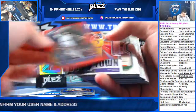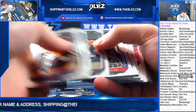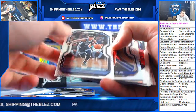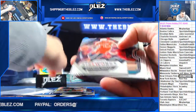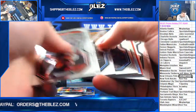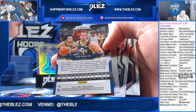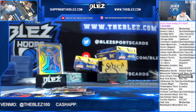Clarkson Silver. LeBron base. Rookie Silver of Kira. Ja base. Kira Lewis, Pelicans. Trey hyper downtown. Tillman and Pritchard. Red of Joe Ingles to 299 for the Jazz. Kawhi throwback. That's the box.